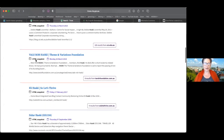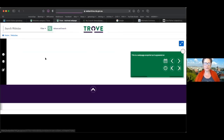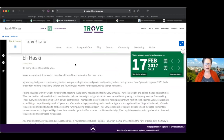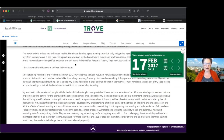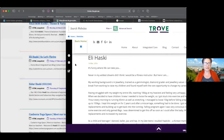There's Leventhal there. That's my uncle. This is my sister. So this one's from 2017. So this was an article. There we go. This is an article that my sister wrote. It's an article she wrote in 2016.